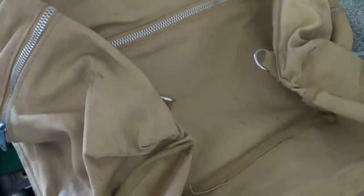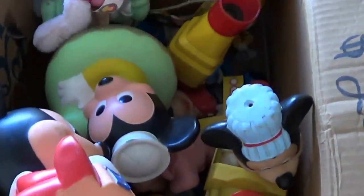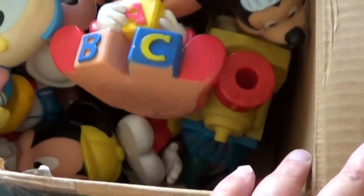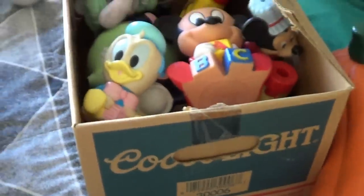Like I said, not much for resale, but I got this box of Disney toys. I don't know if anything's really worth anything in there. Paid $20 for the box, and I'm sure I overpaid. The toys are dated 1984, made in various countries. But I don't know. They may bring something, maybe not. Maybe I'll just donate them.